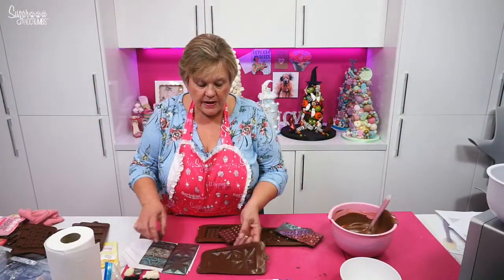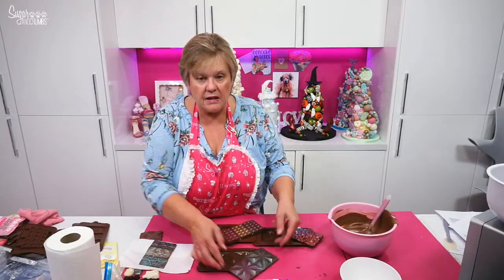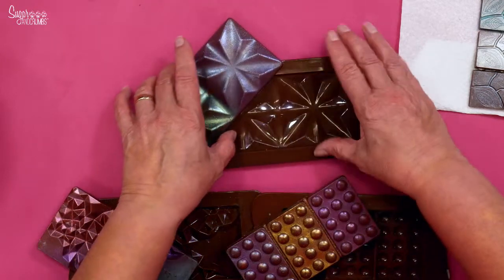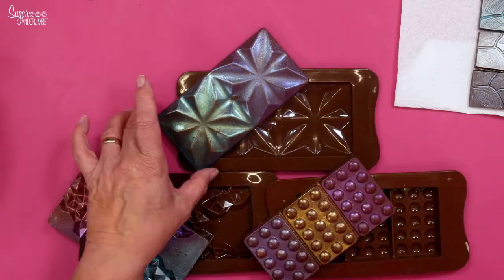Where's my Starburst? That's this one. Now this is called Starburst, and you get... Can you bring it down? Yes, I will. I'll come in down like that, and then down like that. So there we go. We've got Starburst.